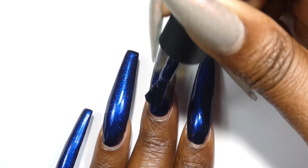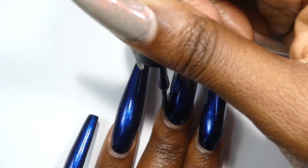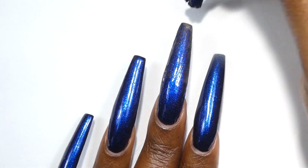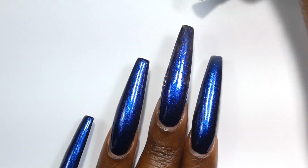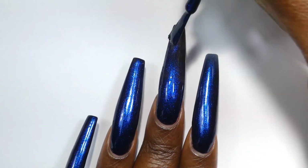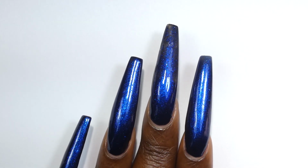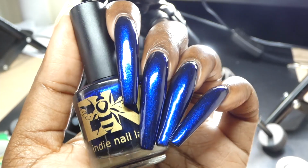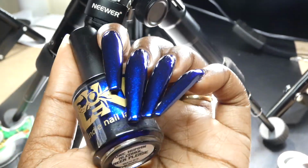It applies very nicely, perfect formula. The shimmer is very strong, so strong that once you start adding your coats, you really don't see the black too much. It looks like a very vibrant blue polish. This was opaque for me in 2 coats. I used 2 coats here for my video and 2 coats for my swatch photos.